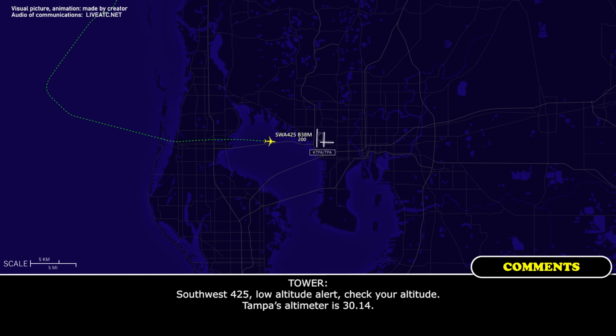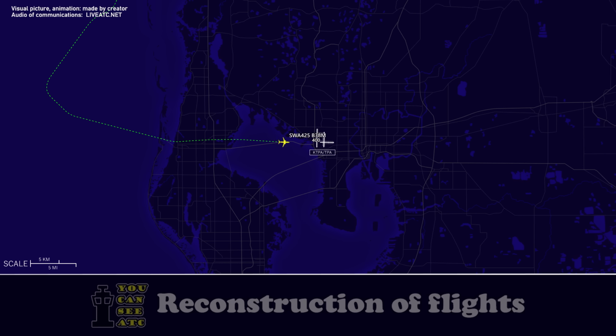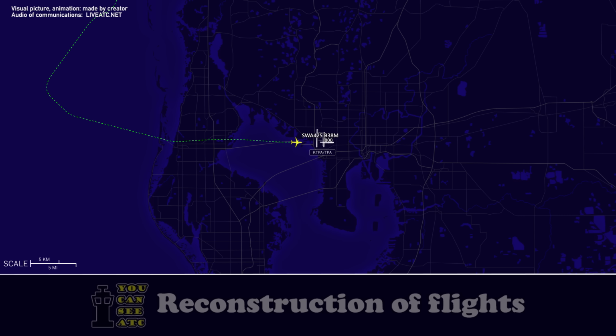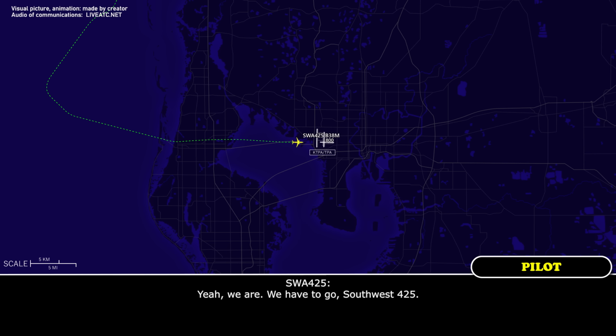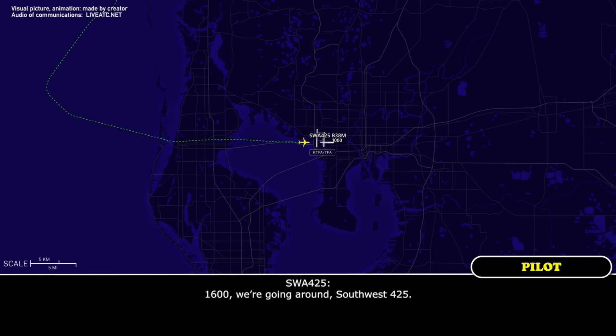Southwest 425, low altitude alert, check your altitude. Tampa's altimeter 3014. 3014, thank you, Southwest 425. And Southwest 425, you planning to go around? Yeah, we are. We have to go, Southwest 425. Southwest 425, roger, cancel first clearance. Go around runway 10 for now. You can fly runway heading and climb and maintain 1,600. 1,600, we're going around, Southwest 425.